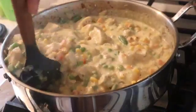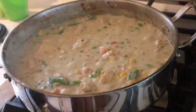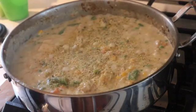While the pot pie is simmering, just make sure to periodically stir it so it doesn't stick to the bottom of the pan. And then I tasted it, and I thought it needed a little bit more salt and pepper.